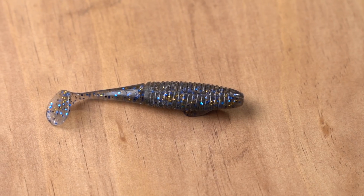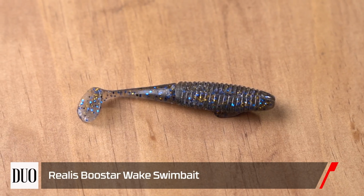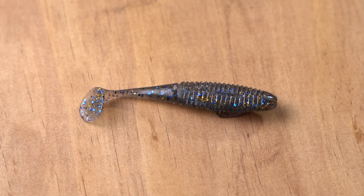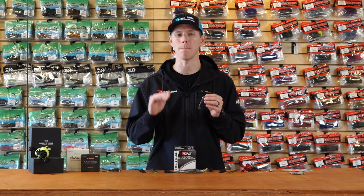All right, last soft bait we're going to look at is a new one from Realis. We got the Realis Boostar Wake Swimbait. Pretty unique little swimbait. It's got a dual jointed design here, so the tail actually is going to move separately from the front of the body. What that's going to do is keep it really balanced and track straight and true in the water. So pretty cool little swimbait.